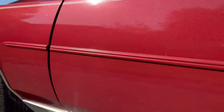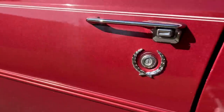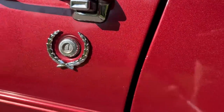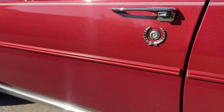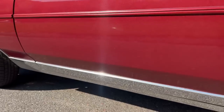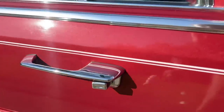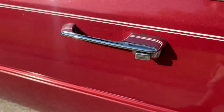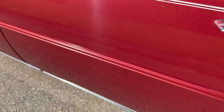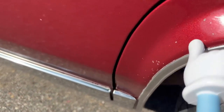And down the doors here. You know, just a couple little random chips there. A couple little guys right there. He also put these Cadillac wreaths around the door lock cylinders. Kind of a common thing to see back then as a little accessory or upgrade. And the chrome, even on these handles, the stainless, nice and bright. Again, like I've said in past cars, signs of a garage car. And this car has been garaged its whole life.